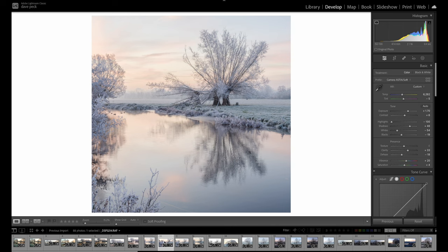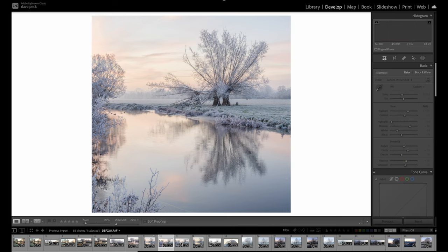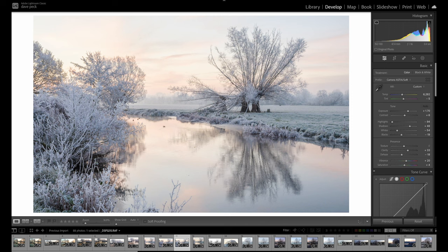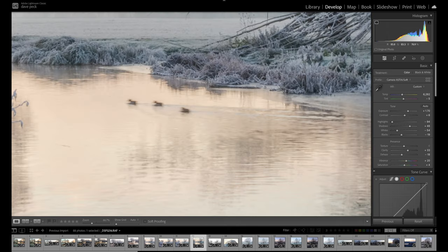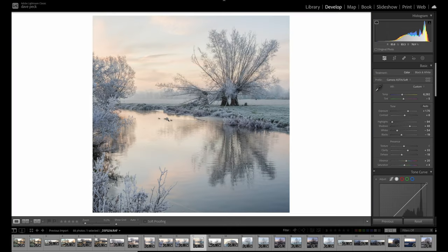We've also got, when the computer catches up with me, that crop, which I quite like. So the tree and the reflection balance really nicely with these trees on the left here. Another crop there. This time we've got three ducks, which are a bit blurred, but that's okay.